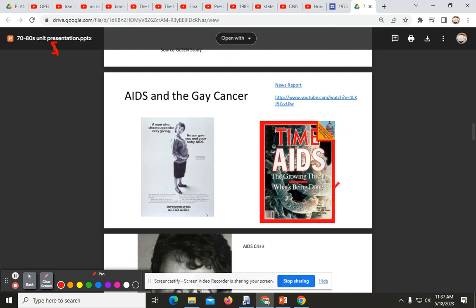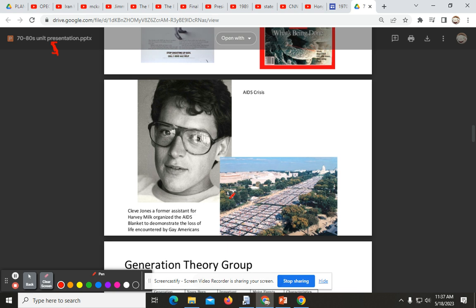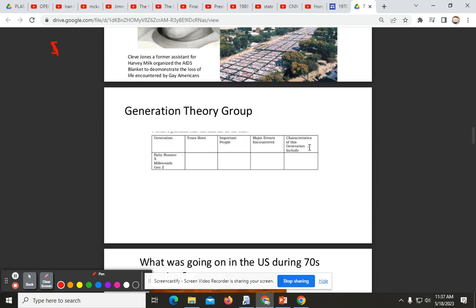Also wanted to take note that in the 1980s, primarily gay men were accused of spreading AIDS and seemed to be killing gay men in great numbers, which led to the AIDS crisis. And once again, the gay rights groups needed to protest, but now they have another issue, and that issue was the AIDS epidemic. We then transition to the generation group.